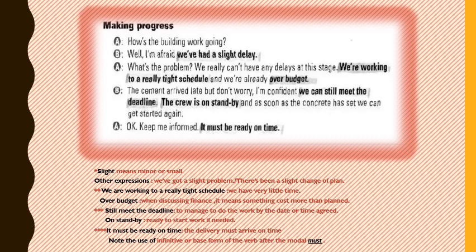The expression still meet the deadline means to manage to do the work by the date or time agreed. يعني احنا هنسلم الحاجة في الميعاد المحدد اللي احنا متفقين عليه. ده معنى كلمة الديدلاين. آخر ميعاد احنا متفقين عليه لتسليم المشروع هو ده اسمه الديدلاين مثلا.